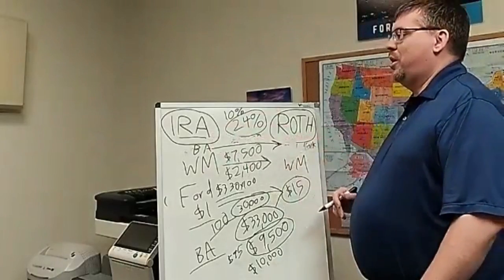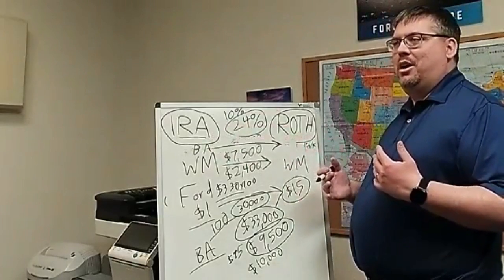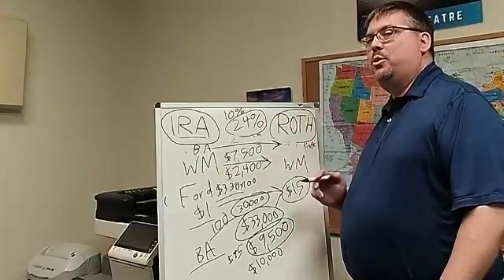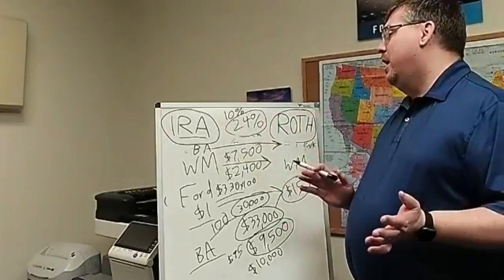Likewise, had you done this Roth conversion, and again, there are a few nuances here, everyone's tax situation is different, by moving it from an IRA to a Roth, you can take your contributions out anytime tax-free.